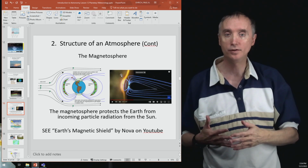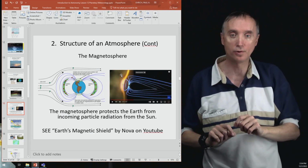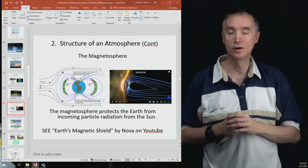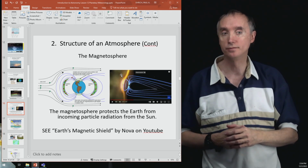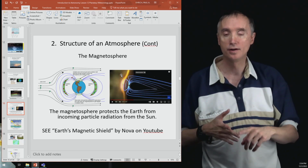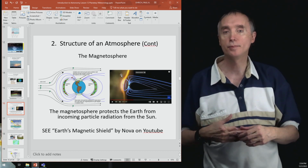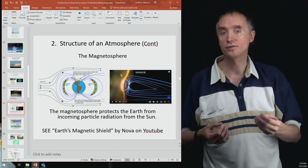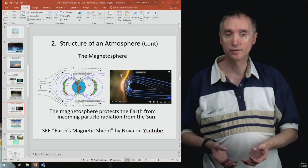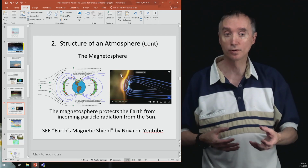And you can see that the magnetic field is coming out of the North Pole and then going back around and coming back in the South Pole. This is very important because it protects us against particle radiation coming in from the sun. The light radiation, X-rays, gamma rays, and ultraviolet light, is being stopped by the various layers of the atmosphere. The ionosphere is stopping the X-rays and gamma rays, and the stratosphere is stopping the ultraviolet light, but you still have what's referred to as particle radiation. This would be things like electrons and protons that are being blown off the sun in its solar wind.